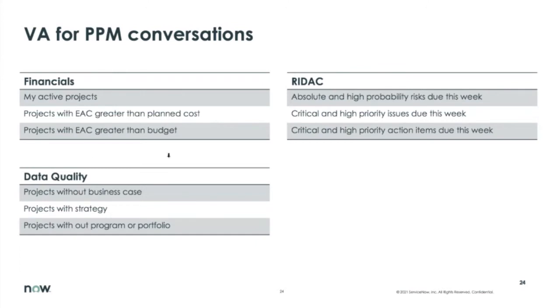Next here, there are some other conversations that have been set up. So if I want to look at my active projects or my projects with an EAC greater than the planned cost, or my estimate at completion greater than budget, and I could look at some data quality items. I have projects with strategy without program or portfolio being assigned. So quick ways to get access to information from the projects using the virtual agent.